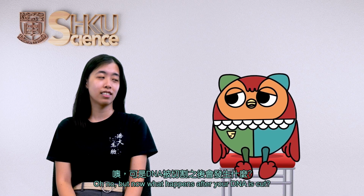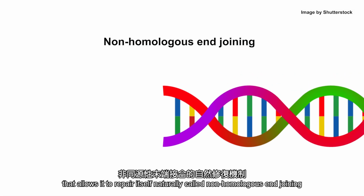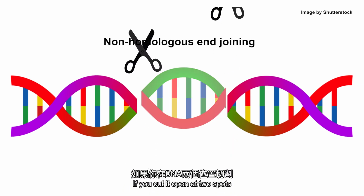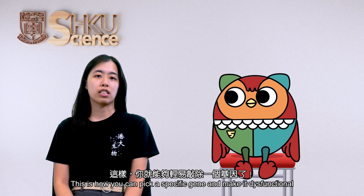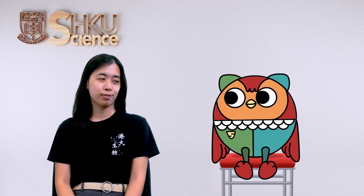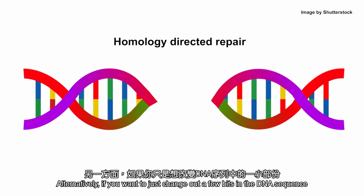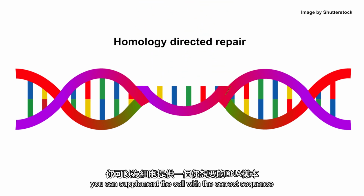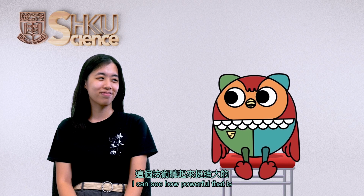Oh no, but now what happens after your DNA is cut? So the DNA has a mechanism that allows it to repair itself naturally called non-homologous end joining. If we cut it open at 2 spots, the DNA could repair itself without including that segment. This is how you can pick a specific gene and make it dysfunctional. That sounds scary. Alternatively, if you want to just change out a few bits in the DNA sequence or to edit a mutation, you can supplement the cell with the correct sequence so that the DNA will copy it and repair it via homology-directed repair. I can see how powerful that is.